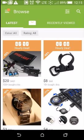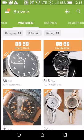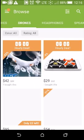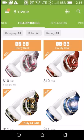Okay, so you can see here we've got some various products, and at the very top you can see these hourly deals. Those hourly deals, at least these two specifically, are underneath the latest tab. There are various tabs here at the top. Obviously recently viewed won't have anything, but if we go to, there we go, we've got watches. Now you've got some hourly deals for the watches. There's drones, headphones, and etc., etc. Now these start at 57 minutes and 57 seconds.